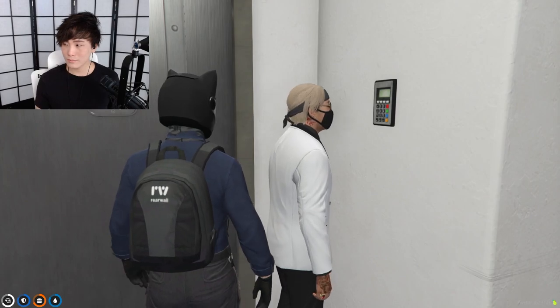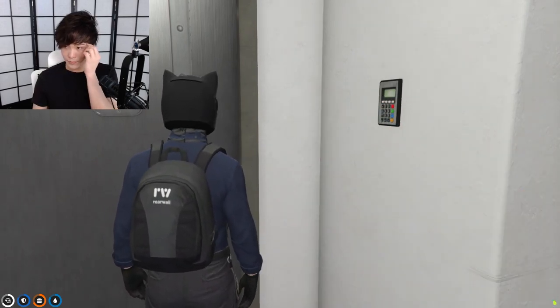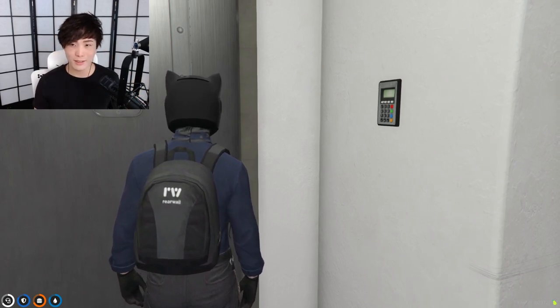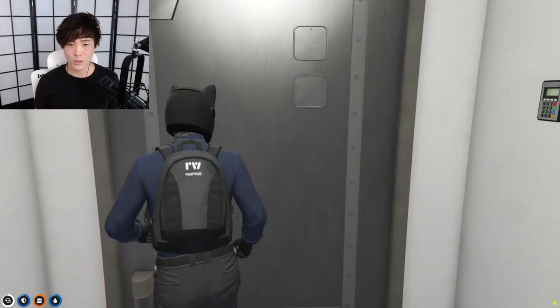Okay. Wait, so what if... Hold on, what if there's like... Didn't do anything. More computers that are accessible now. It says casino safe. We can't see. Guys, you didn't miss anything. I'm right next to it. I can go to it. Wait, push the door.